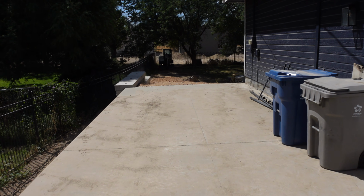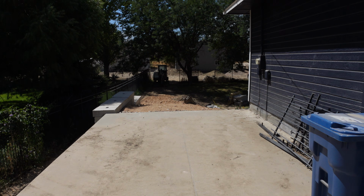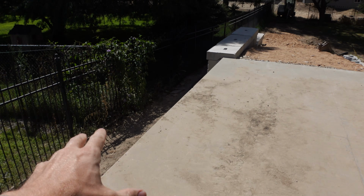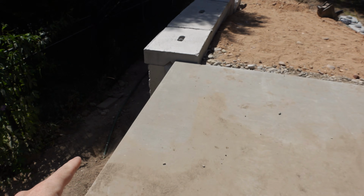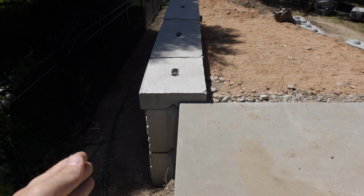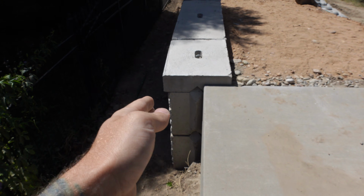So I guess let's go ahead and start at the entrance to the backyard here. You see the walking path on the left side here. We got this retaining wall installed and set perfectly parallel with this concrete pad. Even though it's offset, we pulled the string line and it's parallel with the concrete pad.